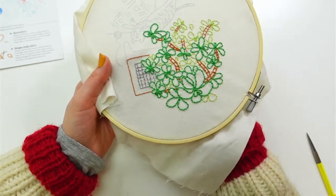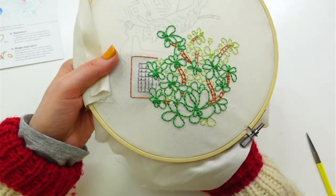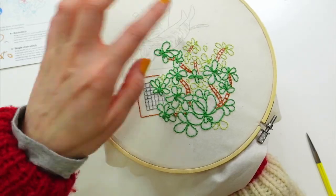On Chad Kitty. Oh, from this angle they look like palm trees. Oh, they totally do. They look like the little stems coming up. That's funny.